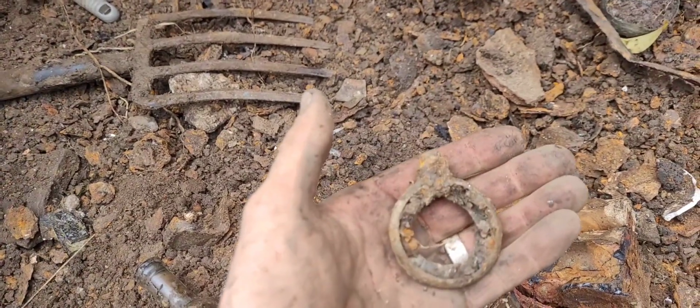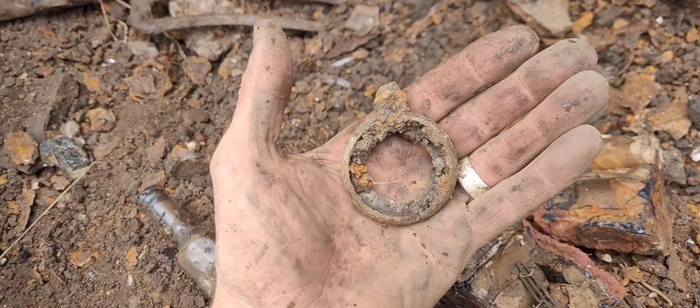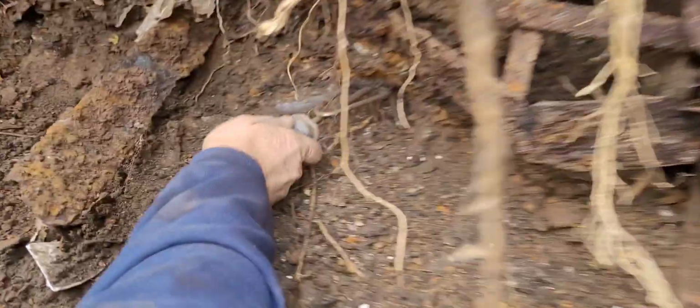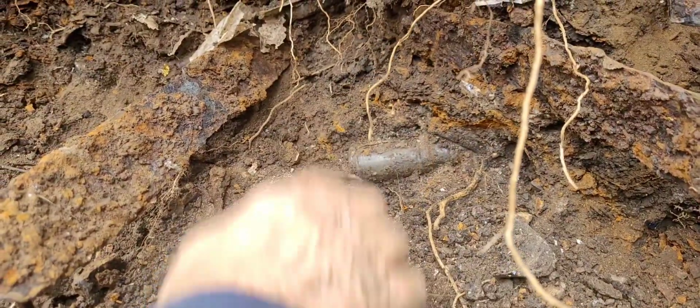Daddy. You see what your dad just found right where you were digging? A pocket watch. Right where you were digging. It could be a cool one. Look at this. Take a look at that. That looks like it could be a cool one. Oh, that one's really cool. Oh, it is a cool. I don't know.